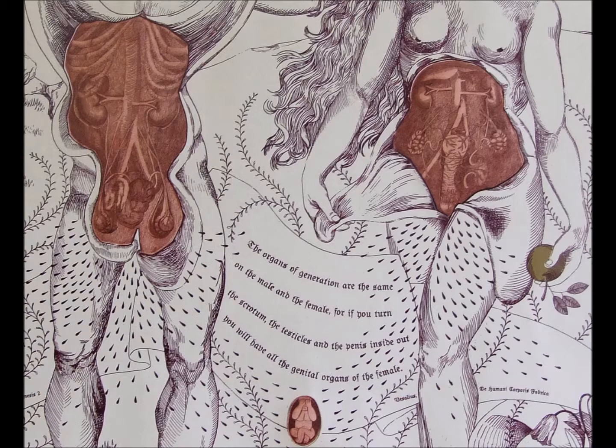in the scroll in between Adam and Eve it reads, "The organs of generation are the same on the male and the female, for if you turn the scrotum, the testicles and the penis inside out, you will have all the genital organs of the female." The female genital organs in anatomical illustrations of the time were represented very much like penises, because they were thought to be an inward version of the structure of the penis.